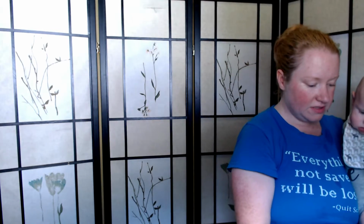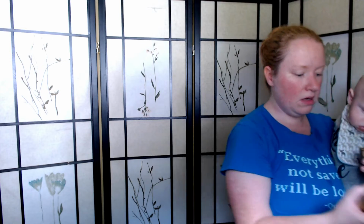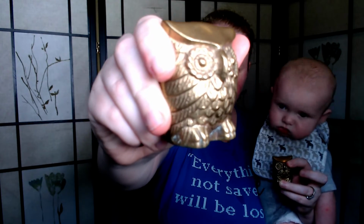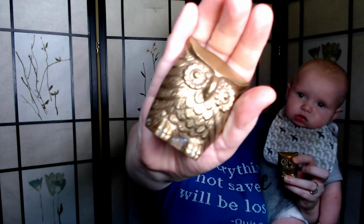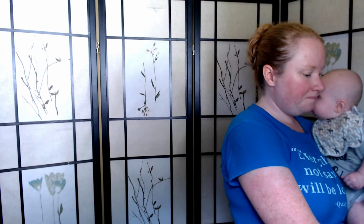I also found these two. I didn't find a third one, which was a shame, but these have more detail on them. Yeah, so you can see the feathers and stuff. They also have this detail in the back. So I only have, I'm assuming, the medium and the small, but I'm going to list them for probably $15, $18, something like that. And I think that's it.